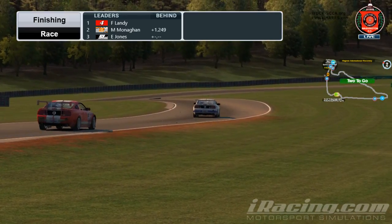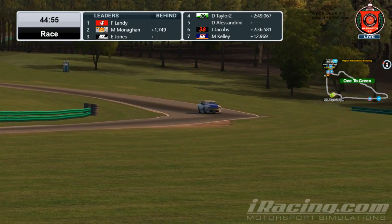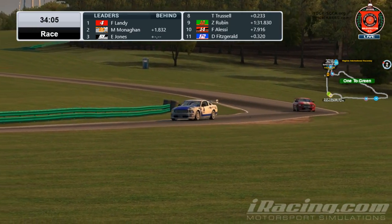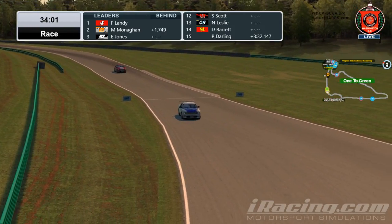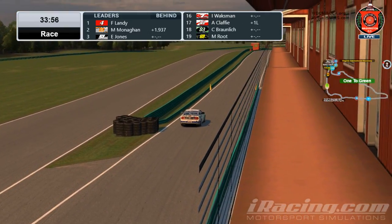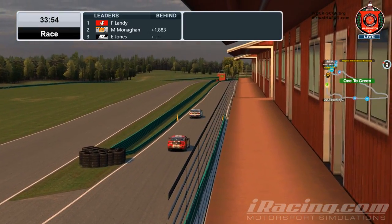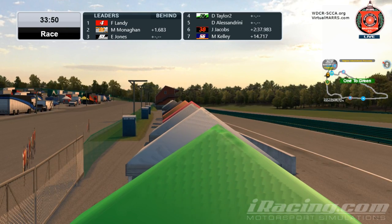Forrest looking like he's taking it kind of easy here, not wanting to make any big mistakes. He can't let up too much, but he doesn't want to wreck it either. And here he goes, coming across. Forrest taking first.